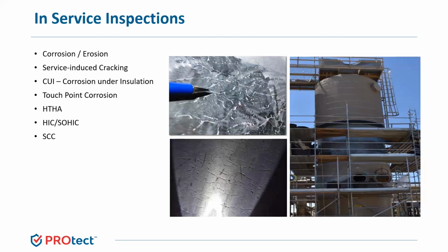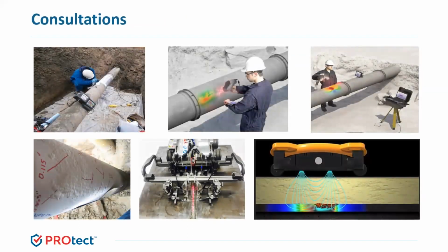Yeah, Jeremy, our customers may not always know the best solution for their current needs, right? They're in the business of operating their facilities and maintaining their facilities, and we're the specialists from an NDT and an advanced NDT perspective. How can our advanced NDT team assist our customers with determining the best approach?